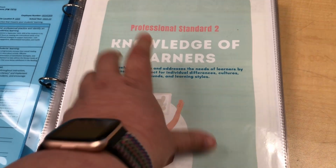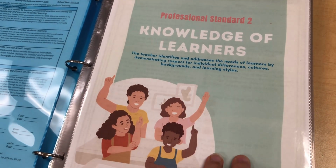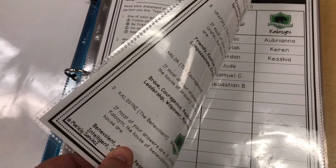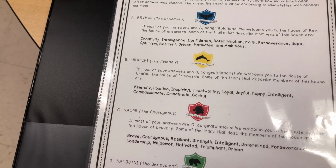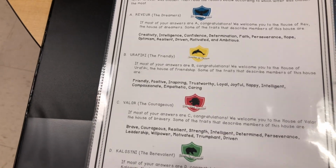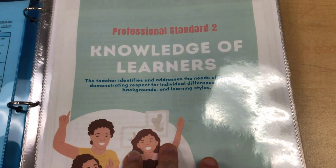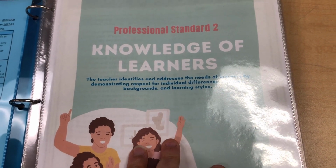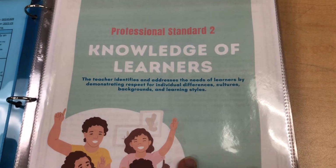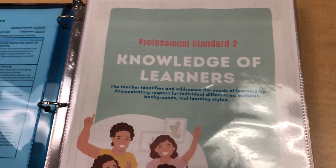So this is Professional Standard 2, Knowledge of Learners, and I actually put what that standard stands for. And behind here, I have a sample of the personality quiz that I did at the beginning of the school year for my students. And it explains a little bit about what those houses are. And then on the next couple of pages, I have the houses that the students were sorted into. Another thing that I have in this section that I can show you is actually information on the students, like their student ID numbers, their date of birth, information if they're ELL students, what is the date that they entered a school in the United States, state assessment scores from last year when they were in 3rd grade. So that is Professional Standard 2.